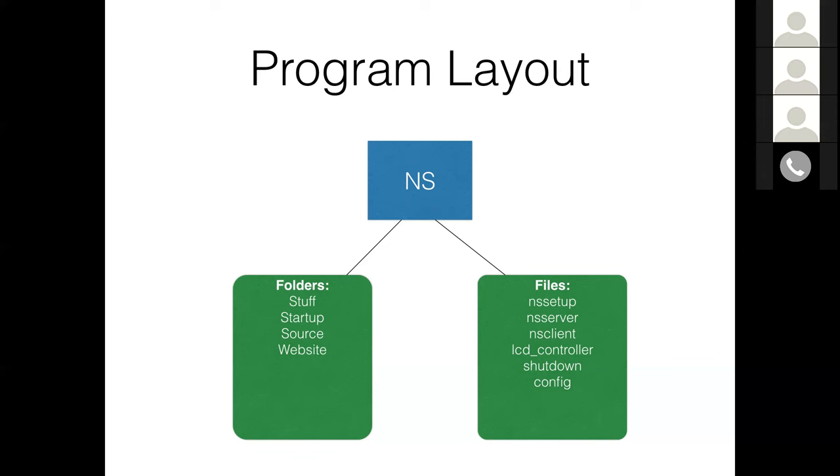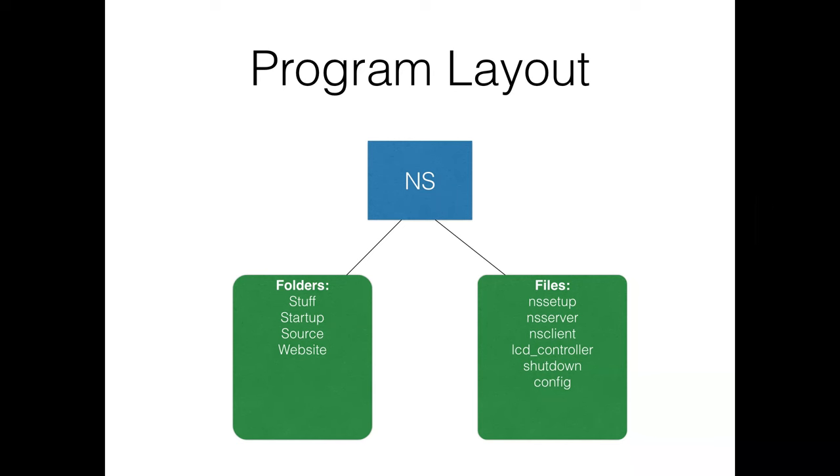And right now there's only one thing in there, and that's the IP address. What that IP address does is point the clients to the server. And then you have some folders. There's a website folder that houses the website. We have some source code, some stuff we use in the startup, in the installation. And then there's also some other stuff that we put in a stuff folder. We have a MySQL table creation script in the stuff folder, which is really handy.